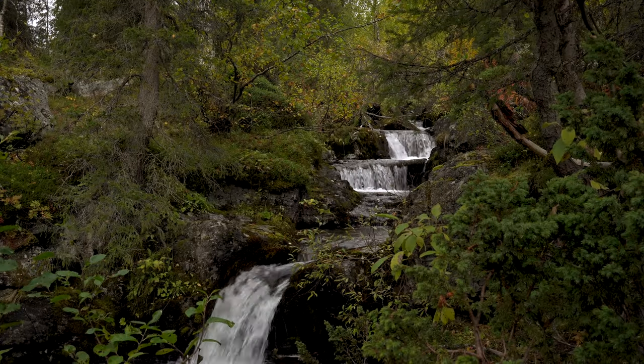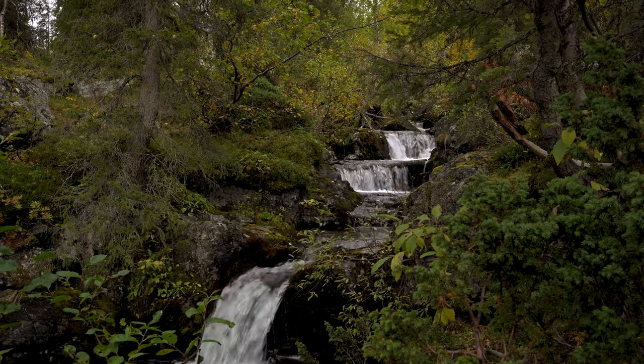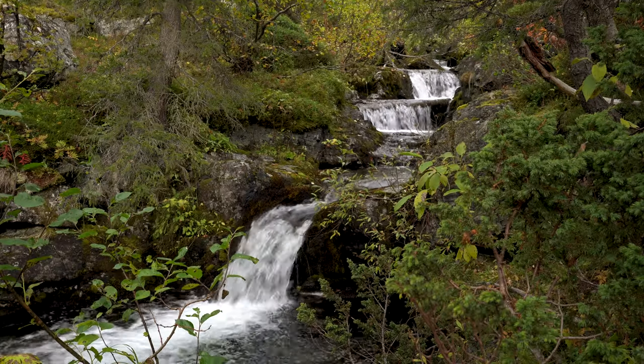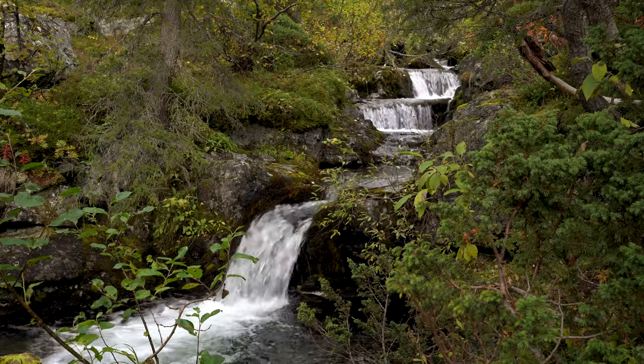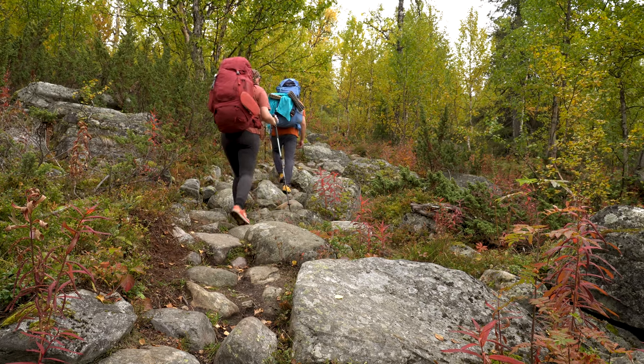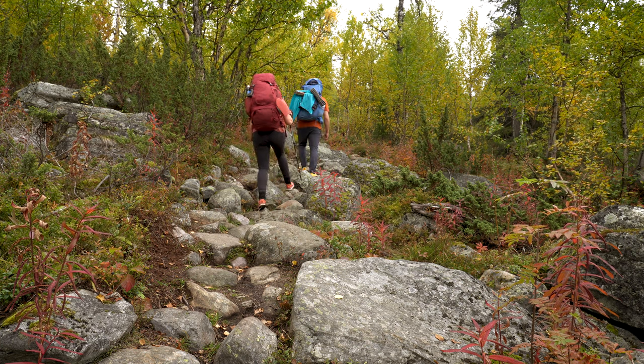As we sit by the river, we're struck by the profound sense of unity we feel with the natural world around us. We're not just observers, but active participants in this environment, sharing space and resources, each element dependent on the others to survive.